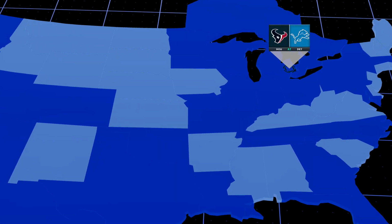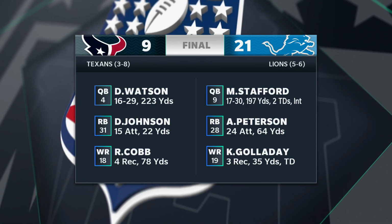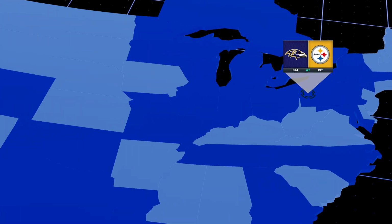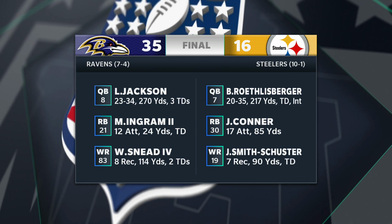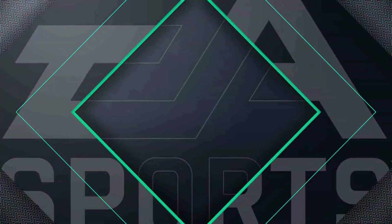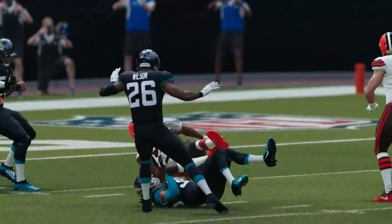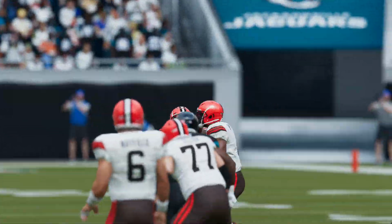From there, we head up to the Motor City to check in on the Lions at home at Ford Field. And they were winners in that one over the visiting Houston Texans. 21-9, your final. Lastly, let's get to Pittsburgh. Check on the Steelers at home at Heinz Field. And they couldn't get the job done as they fall to the visiting Baltimore Ravens. 35-16, your final score. In the game you're watching has been Baker Mayfield with a strong first half. He's thrown for nearly 300 yards already as we get you back out to Brandon Gaudin and Charles Davis.